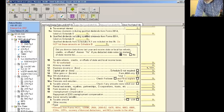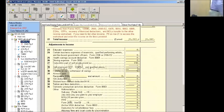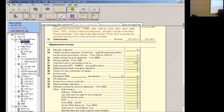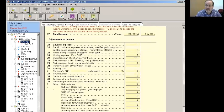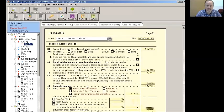All right. Any questions so far? So we're at $91,663 of total income. Remember, we talked about on the self-employment tax calculation that we get credit for half of it. So on line 27, we have $340. Okay. All right. So line 37, we should have $91,323. When we come back up to the top of page 2 of the 1040, that number carries forward for us.